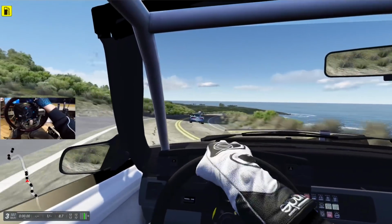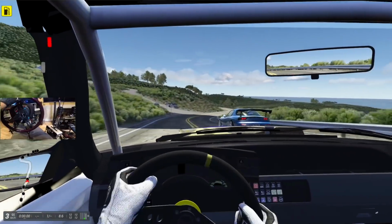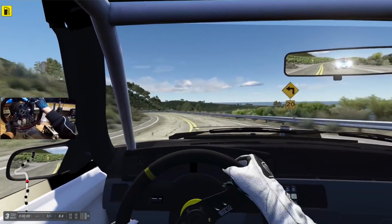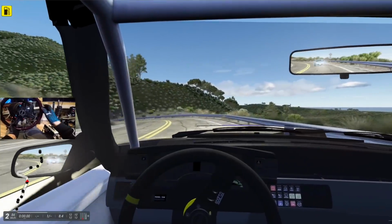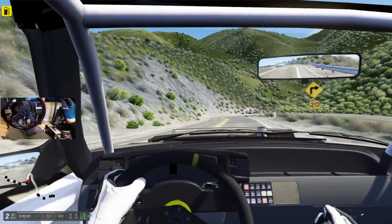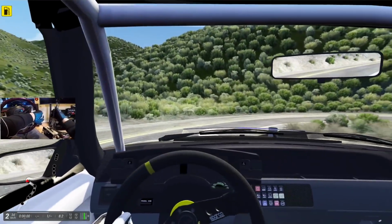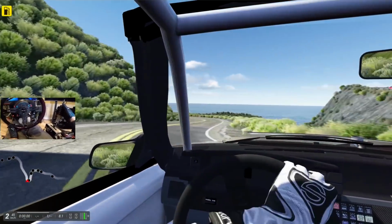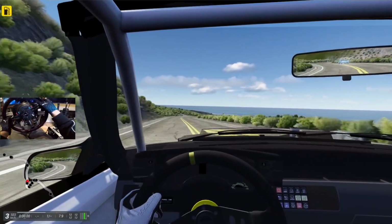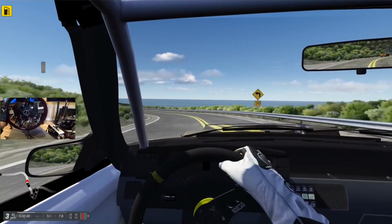Oh, it sounds real clean in cockpit view. There we go. Excuse me. We have ABS turned off, so you don't want to step on the brakes too much. I love hearing this thing get to the top of the red line. Oh, yeah, yeah, yeah.